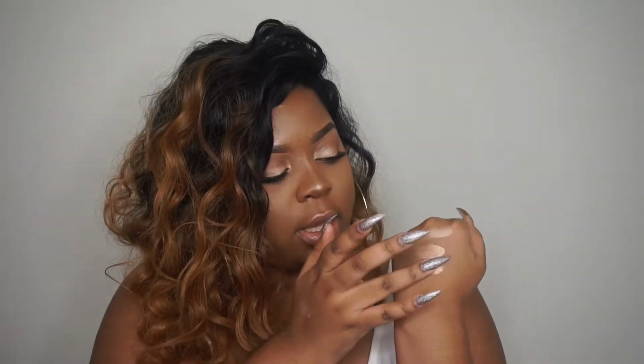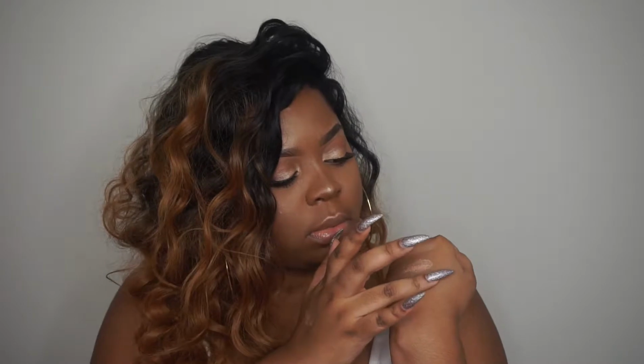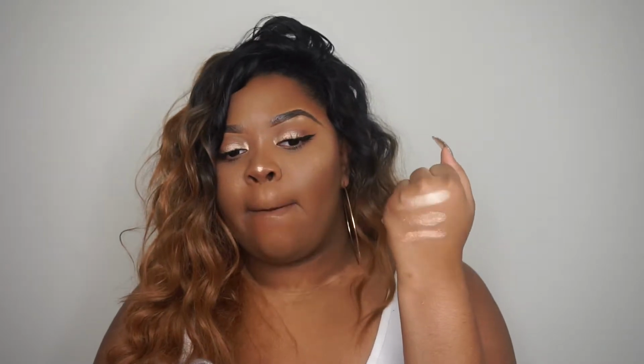So that's what that looks like. That is Conceited. It's really pigmented. It's very sparkly but not too glittery. And this is Sugar Daddy. It's a lot rosier and a lot more bronzy. I hope you guys can see that. But these are my favorite highlighters.